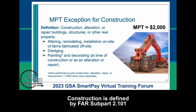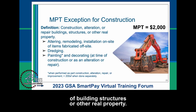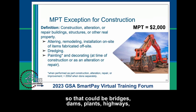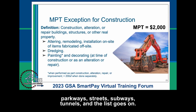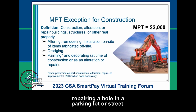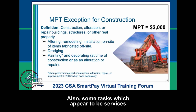Construction is defined by FAR subpart 2.101 as construction, alteration, or repair of buildings, structures, or other real property, and includes improvements of all types. So that could be bridges, dams, plants, highways, parkways, streets, subways, tunnels, and the list goes on. Examples of construction include building a structure, repairing a hole in a parking lot or street, replacing a leaking roof or window. Also, some tasks which appear to be services are actually construction depending on the volume of work being performed.